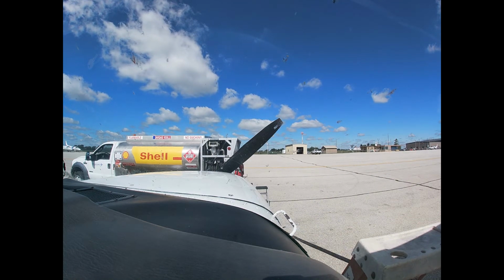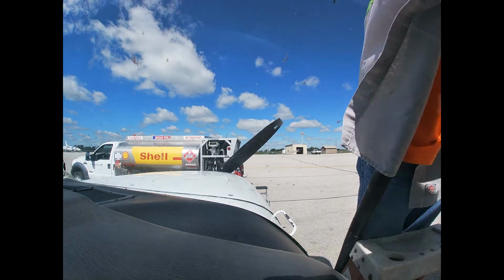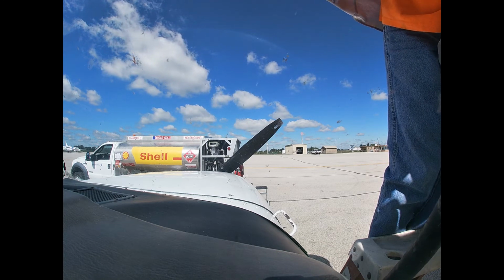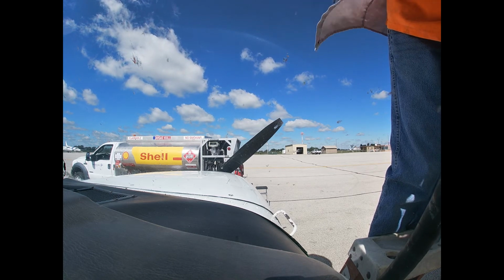Galesburg traffic, 11317, 7 miles to the northwest, left downwind to runway 4. About that guy, I think he's on base. And the Stearman will make a go around for the Skyhawk coming in.